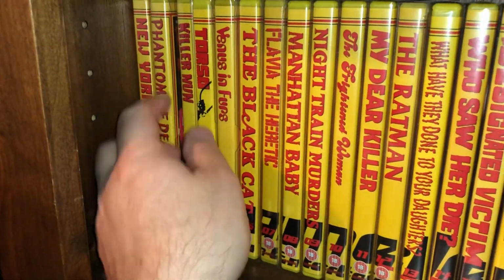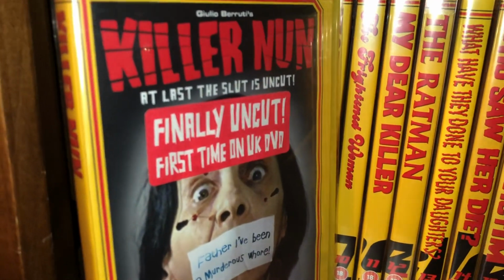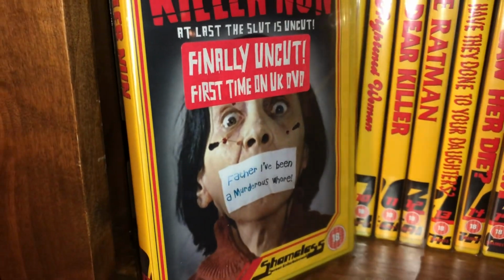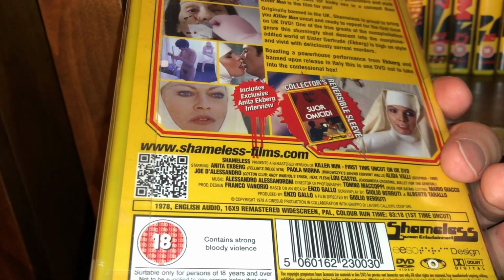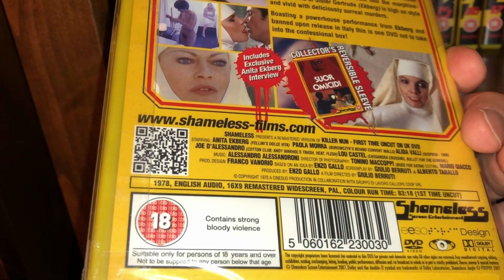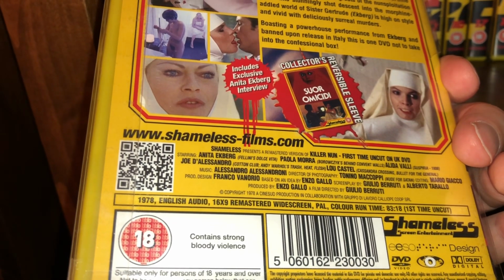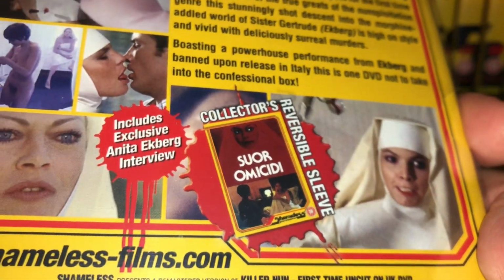Spine number 3 is called Killer Nun, finally uncut, first time on UK DVD. Now these were put out quite a while ago, so probably 10 years ago or so. The movie is from 1978, but this was probably put out around 2010 through 2012, something like that. You can see there's the reversible cover with the alternate title.